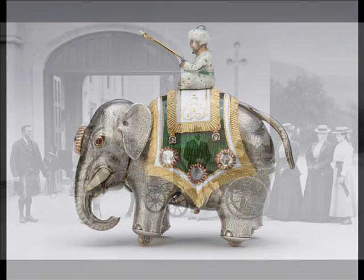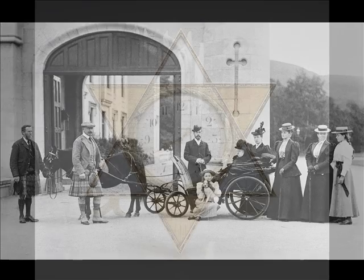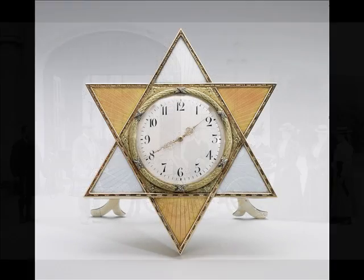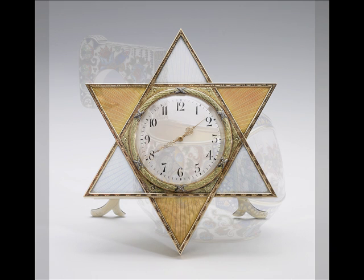The British, Danish and Russian royal families had close family ties, and often exchanged works by Fabergé as personal gifts. This formed the foundation of the exceptional Royal Fabergé collection. The Royal Collection contains something in the region of 800 or 900 pieces of Fabergé, over 100 of which will be on display in this particular exhibition.